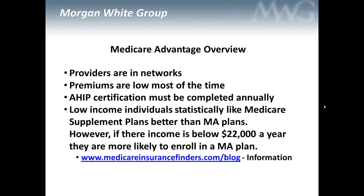All right, Medicare Advantage plans. There are providers in the network. Let me say that differently. Providers in the network is the biggest difference between Medicare Advantage and Medicare Supplements. With Medicare Supplements, you can see any doctor, any hospital that you want that accepts Medicare.